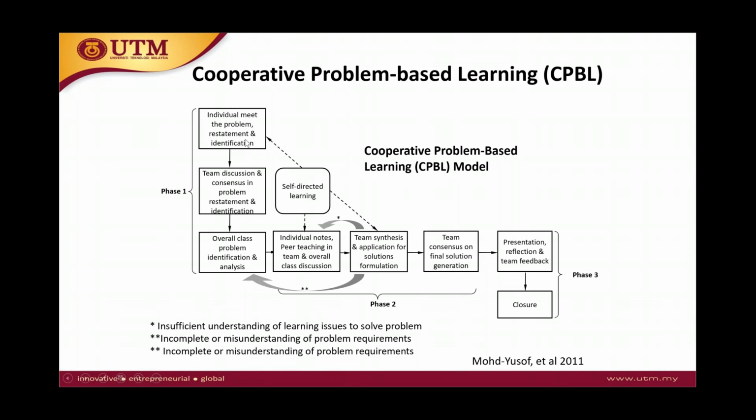So now there's individual meet the problem, then there's team discussion, and then there's an overall class problem identification and analysis. In terms of peer teaching, they have to prepare individual notes, then there's peer teaching in the team, and then there's an overall class discussion. So it goes on until the end for phase 3.